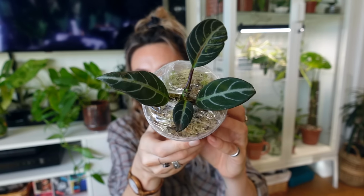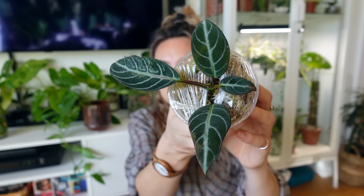So probably in the next week or two, I'm excited to get it out and have a look at the roots and just start to learn a little bit more about it, because the lovely person that sent me this did show me pictures of the mother plant, and it looks gorgeous. So yeah, it was a lovely surprise, and something that I'm super excited to grow this year.